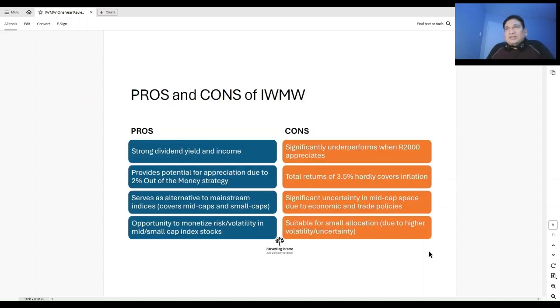Okay, pros and cons. Some of them we already discussed. Strong dividend yield and income, already discussed. And this fund provides a potential for appreciation due to the 2% out of the money strategy. Yes, that is a pro, but in reality it's not working that well, so that itself could be a con. And this serves as an alternative to mainstream indices, because compared to the S&P or Nasdaq, everybody is chasing that.